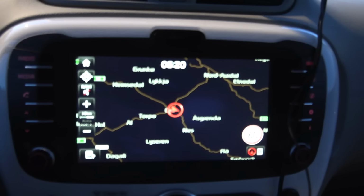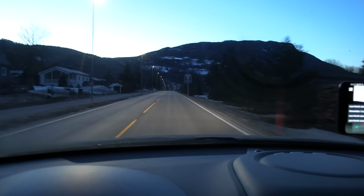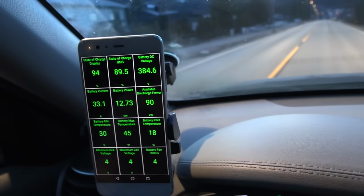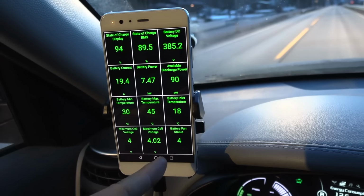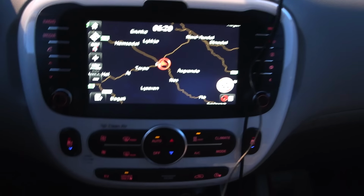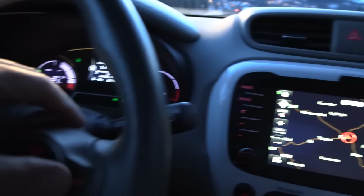Now it's 6:20 in the morning and it is bright already. Yeah, so I charge with 94.5%. That's where it stops at DC charging. So you see the battery is nice and warm. Fan is at 4, so we are getting some heat from the back, and I also fire up the heater. So this time I run driver only. Yeah, I'll try to drive semi, let me see, like this.